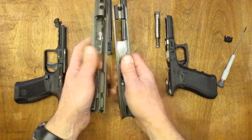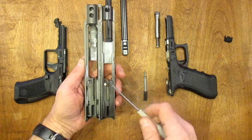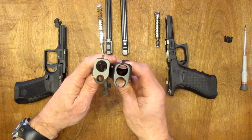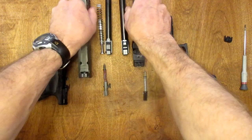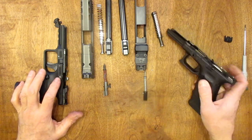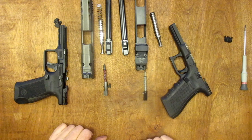The slide, same thing, very comparable. The safety block is in the same location. The takedown is also as easy from one to the other, but a little bit different. The Cerakote on the Canik and the, I forgot what finish is on the Glock, are both extremely well made, good finishes. So not much differences overall. We already went through the weight, the magazine release, the slide release, the magazine capacity. What else? The springs, and that's the main difference on the sights.